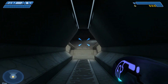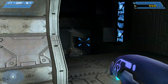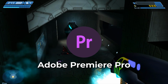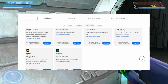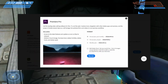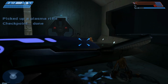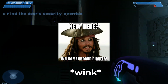Coming on to our second thing, you need a video editing software. This is the most debated topic on the subject, I think. Personally, I prefer Adobe Premiere Pro as it is very easy to understand when you learn it properly. The cost of Premiere Pro ranges from $19.99 per month to $31.49, but you're gonna need Photoshop with it, which we'll talk about in the next segment. And if you don't think you can afford any of these, ask someone for support. There's always that on the internet.